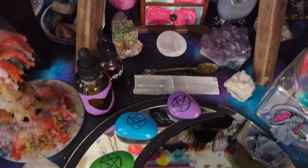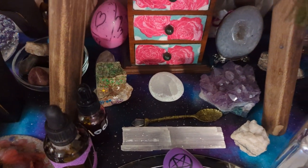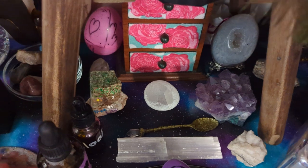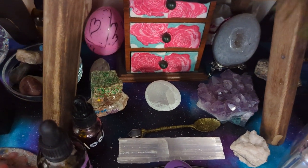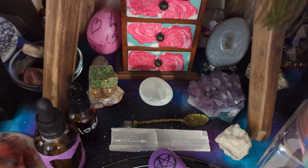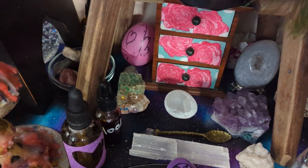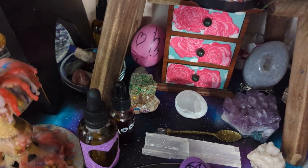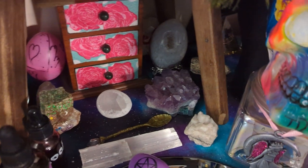This right here, I've got my blood, my witch's holy water. That actually had my engagement ring in it when Minnan proposed. Those right there, those drawers, are just mini altars that I take out and I do little workings in, especially private ones. So I keep those private by just putting them in the drawers.